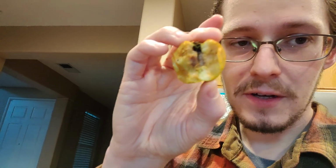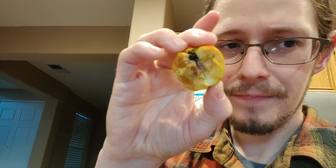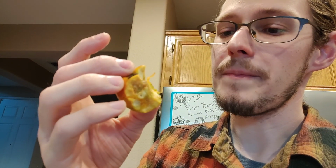Similar to apples, they seem to have several seeds in the center. These ones look a bit bigger than apple seeds though. You can see that right there in the center. They're a different color from apple seeds. Let me get that one. They're different shapes too. This one's kind of angular.